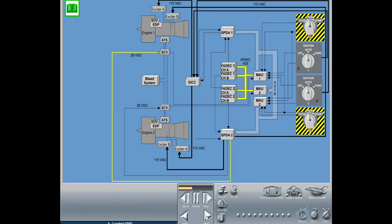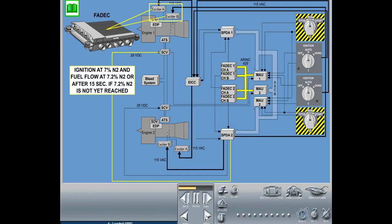The FADEC recognizes that the starter control valve remains closed after the open demand and automatically commands ignition at 7% N2 and fuel flow at 7.2% N2, or after 15 seconds if 7.2% N2 is not yet reached. The FADEC will schedule fuel flow to accelerate the engine and turn off ignition as idle speed is reached.